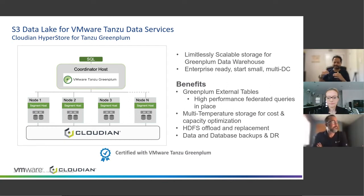And then the multi-temperature storage for cost benefit, which we talked about. That's an easy one. HDFS offload is one of the most popular use cases these days. A lot of people invested a lot of money in Hadoop over the last decade or decade and a half, and didn't really see the benefit coming out of it. And that's where these cloud databases started popping up and new startups came up. You could use this decades-old R&D work in Greenplum to build your own cloud data warehouse to replace Hadoop file systems with S3, and the analytics we're doing with Hive or something like that, in Greenplum. It's an easy thing. You just saw a couple examples of it.